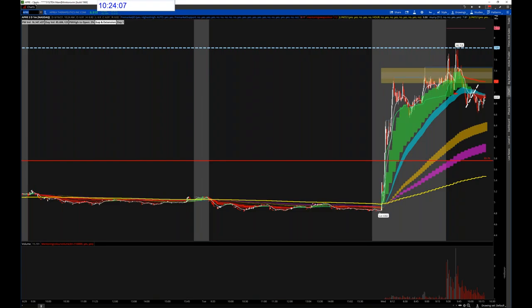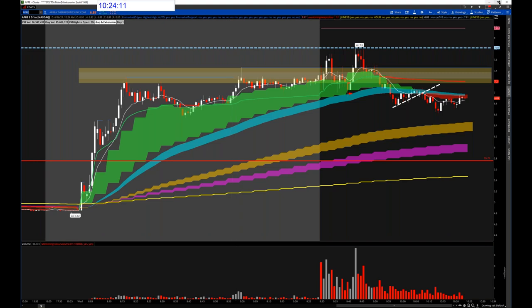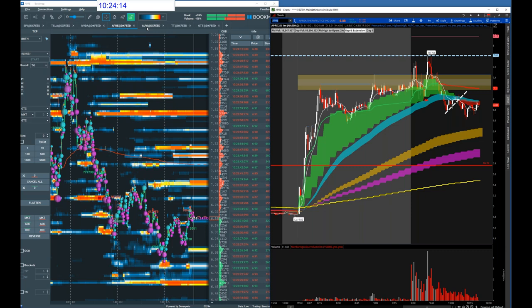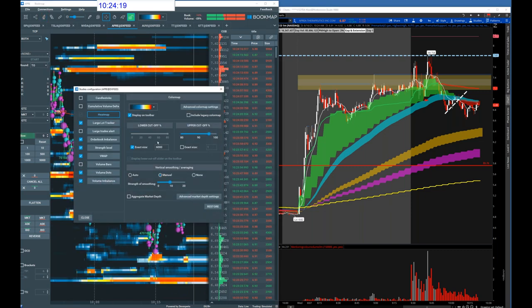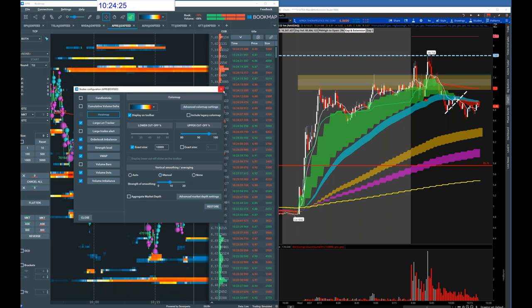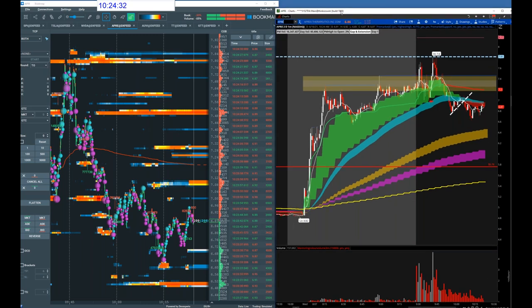What I want to check with you is some setups on small caps. So let's look also through Bookmap. I need to always clean my heat map. I don't want too many levels. For what I want, it's just too confusing, so I try to keep it as simple as possible.